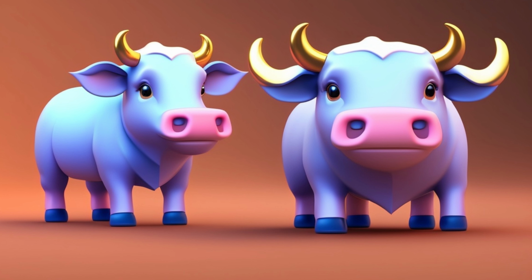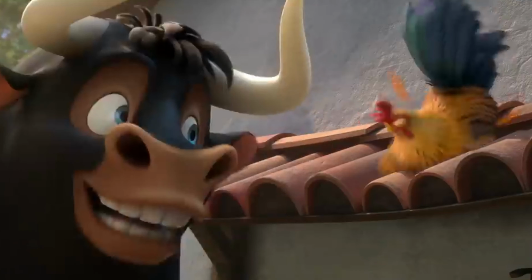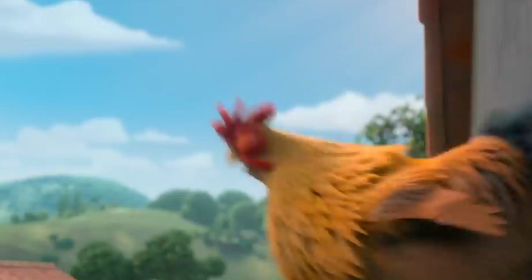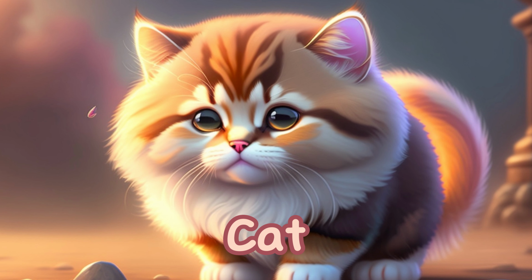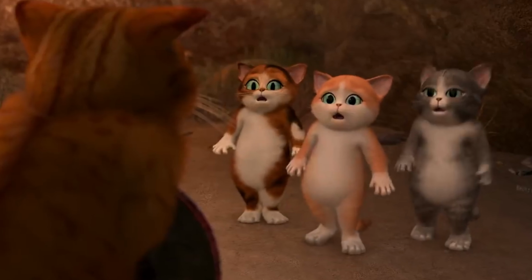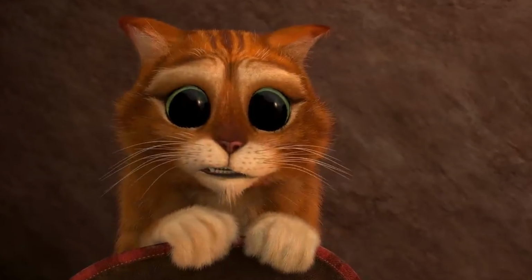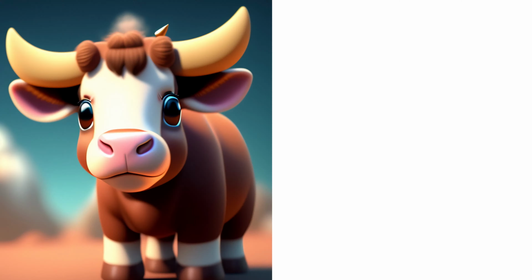The cute big body of a bull that is usually used in rodeos. Come on, Jorge, wake up! Let's go! With a cute, adorable cat, which is fluffy and furry and usually kept as a pet at home. Everybody knows cats. What will a bull combined with a cat look like? It sounds interesting.